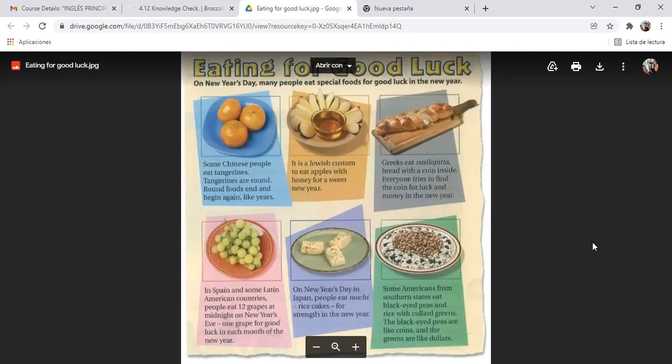The black-eyed peas are like coins. The black-eyed peas are like coins. And the greens are like dollars.